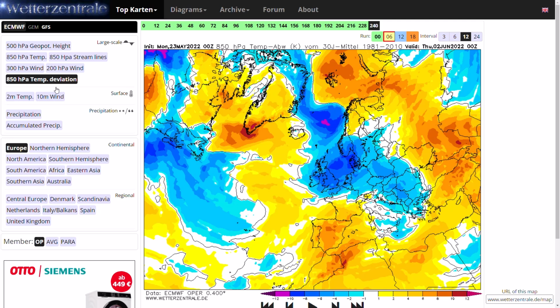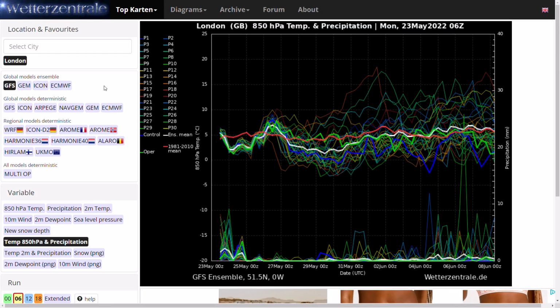Now, if we do finish by having a look at the ensembles, you can see this well reflected. Chilly over the next day or two, returning to above average slightly for a day or so at the end of this working week, Thursday, Friday time, before returning below average for next week throughout the last 5 days of May.